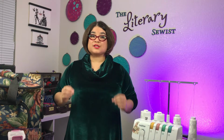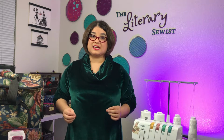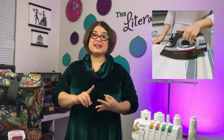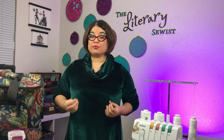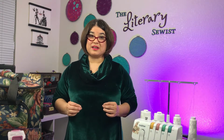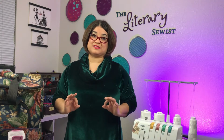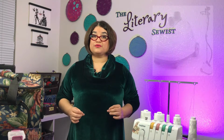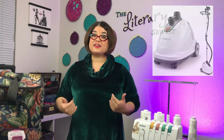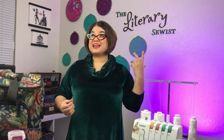Ironing fabrics is so important when you're working on a project. You want to make sure you have something that has good steam, good heat, has variable settings so that you don't burn fabrics that are delicate. Getting a new iron and ironing board is an incredible gift to give to someone. A garment steamer is also very helpful, especially if you're someone who works with a lot of clothing fabrics that are delicate, or let's say a lot of ruffles.